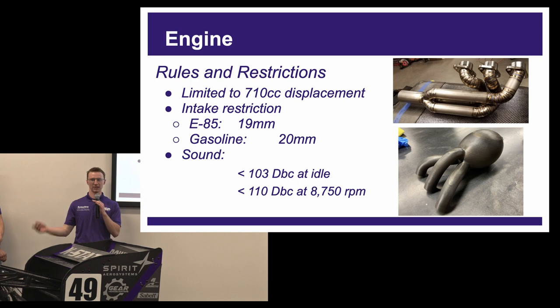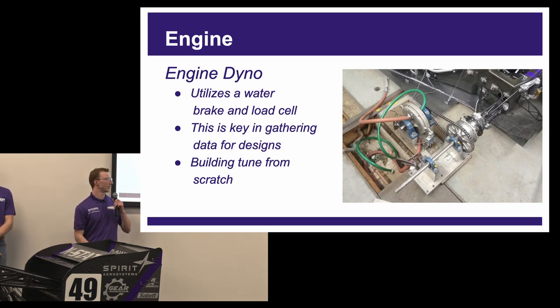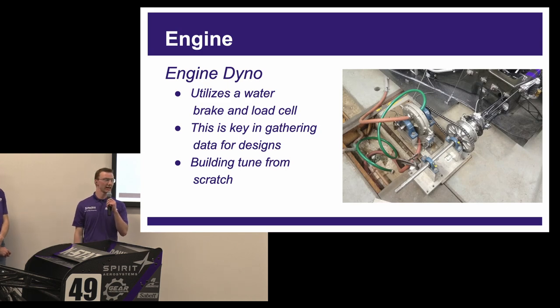And so that's why we have to design our exhaust system around this. And then, our engine dyno, we use a water brake dyno. It's a pretty simple yet also complicated system if you've never looked at it before.